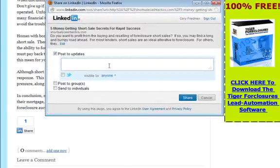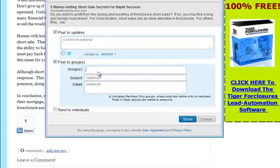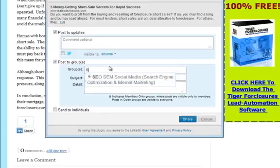Now here's what you're going to be doing here. Your employer may or may not tell you to post anything to the updates area. The main thing you need to worry about is this thing right here. It says post to groups. You're going to click this, and in the groups, your employer will be giving you a list of all the LinkedIn groups that he or she is a member of, that he or she wants you to post each of your daily blog posts to. You will already have that list from your employer in a text file, and you will simply be starting to type in the different group names.